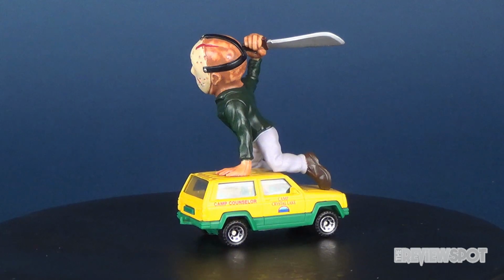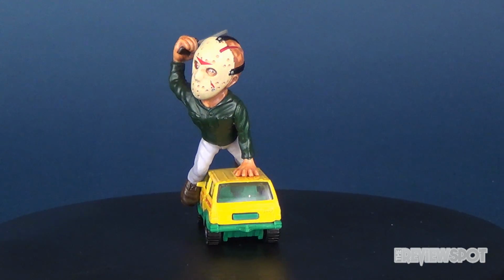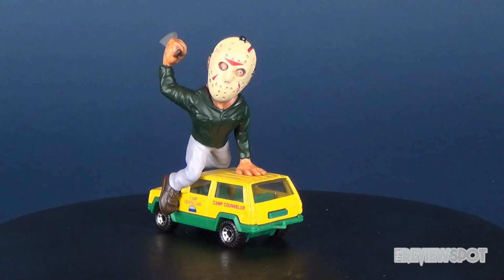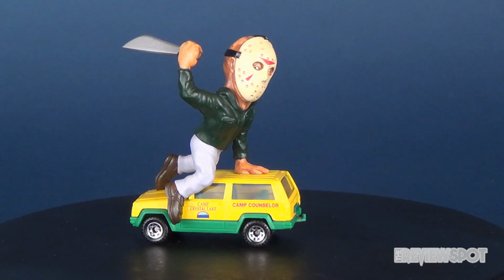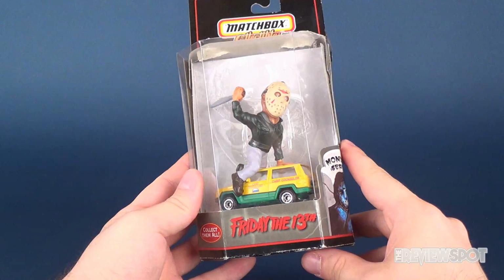Guys, today we're going to be going back in time and having a look at the Matchbox Collectibles character car collection, the Friday the 13th Jeep and Jason Voorhees. But first, let's have a look at the packaging.